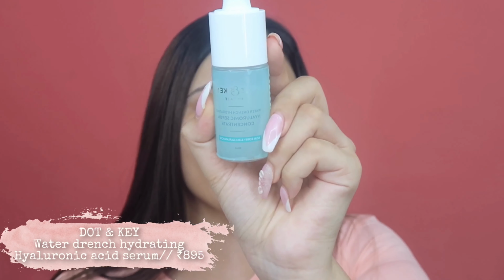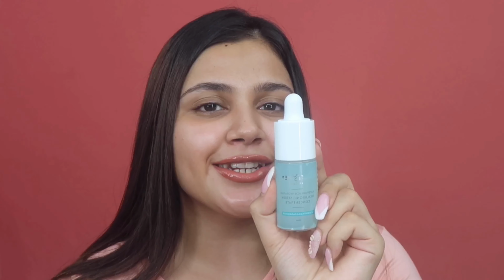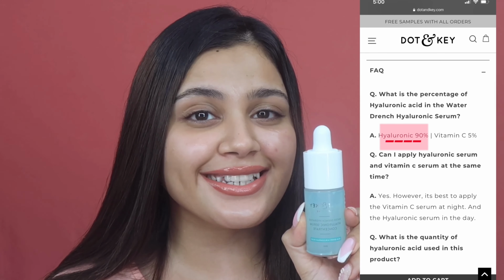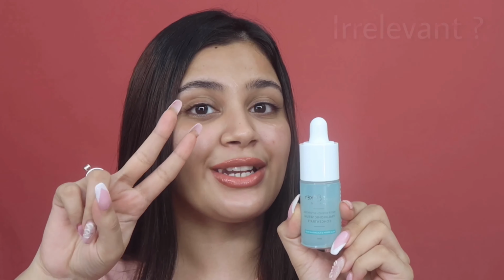So the next product that I have is the Water Drenched Hyaluronic Acid Serum Concentrate with acai berry and Bulgarian rose. So this retails for 895 rupees and again contains 30 ml of product. And this serum claims to be a 90% hyaluronic acid concentrate, which either is a false claim or secondly is irrelevant and non-effective. I'll explain how and why.